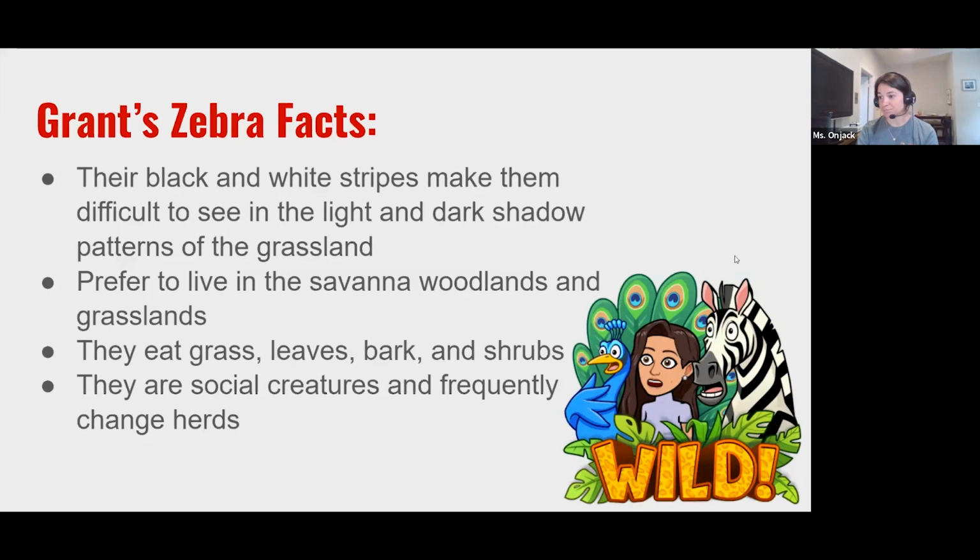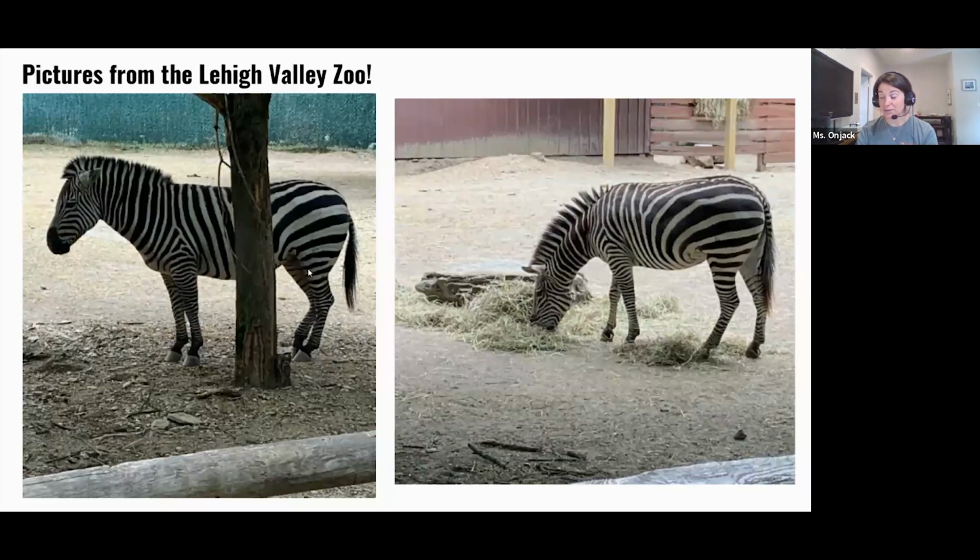So here are some pictures of the Grant zebra that were from the Lehigh Valley Zoo. So you guys can see their stripes. Look how they're very bold. I would almost think that they wouldn't be camouflaged very well, but I guess they're out in the open at the zoo. It might depend on the grassland and the time of day. But there is a picture.